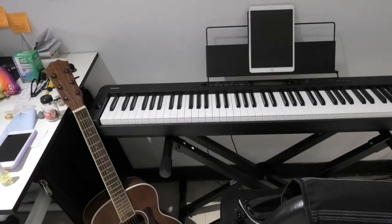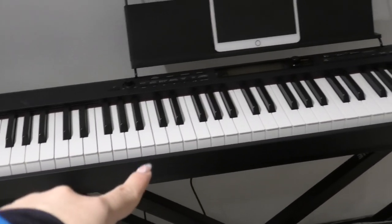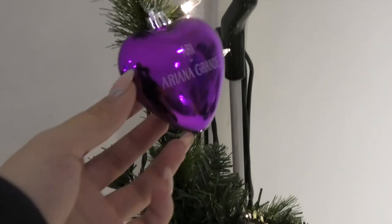Of course, my musical instruments and stuff. I got this keyboard when I got here. I forgot where I got it from. And there's a little Christmas tree. It's cute. On the top, I put Ariana Grande's ornament.